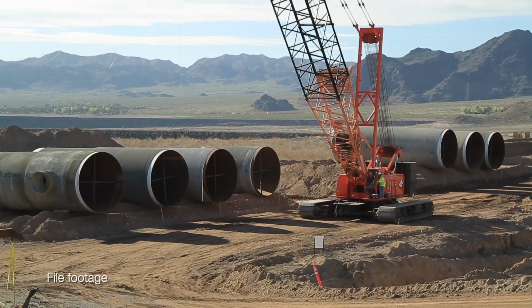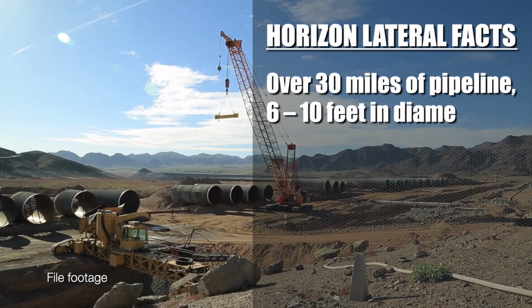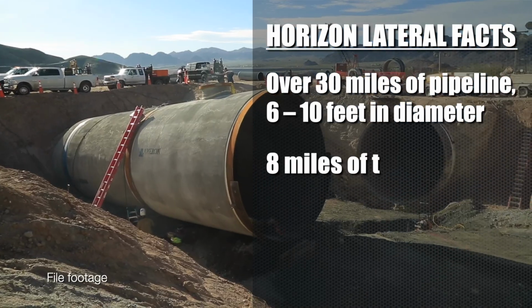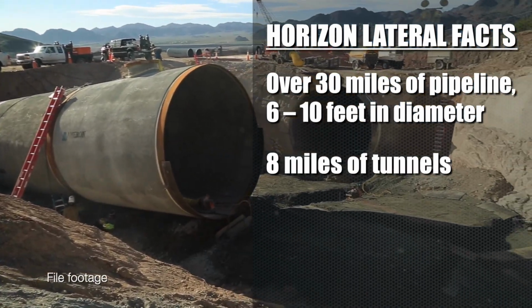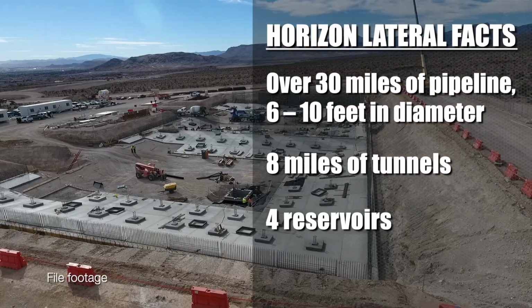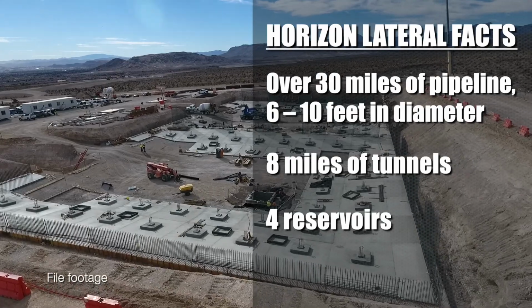Here are some facts about the Horizon Lateral project. It calls for more than 30 miles of new water pipeline. These are big pipes from 6 to 10 feet in diameter. Approximately 8 miles of underground tunneling will be required to house the pipeline. And 4 reservoirs will be built to store water until it's delivered to homes, schools, and businesses.